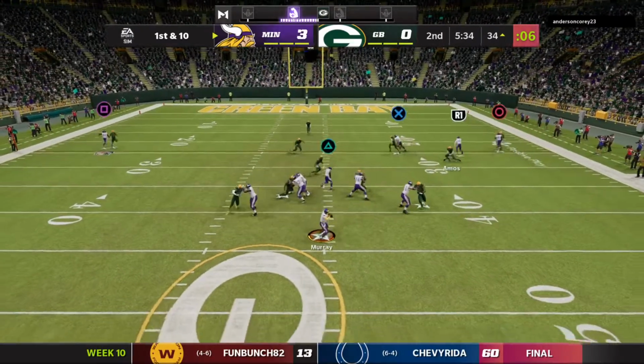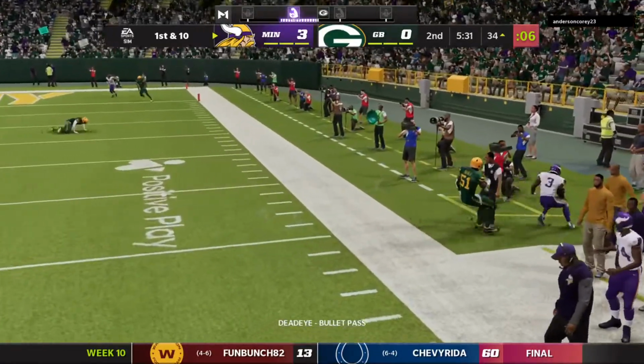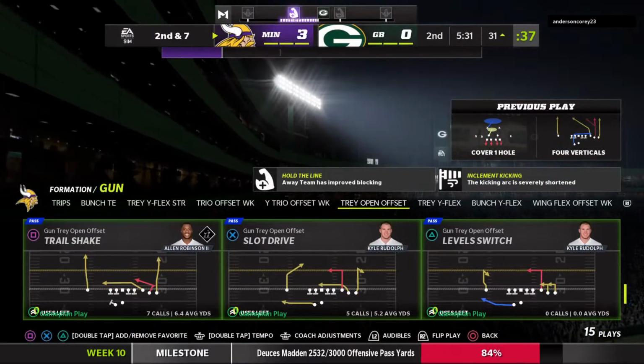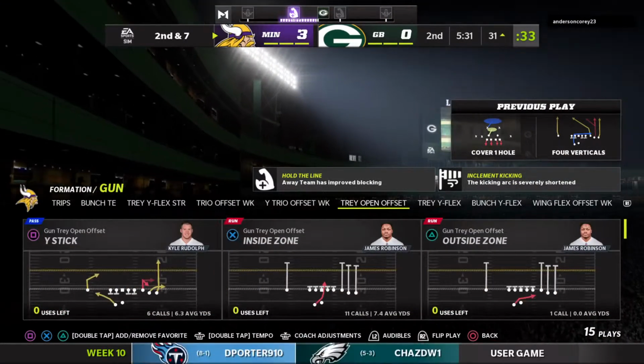Murray now on first down, and a dump off here to Robinson. He gets it down a yard or two shy of the 30 before he's out of bounds. 3 yards the gain there, 2nd down.